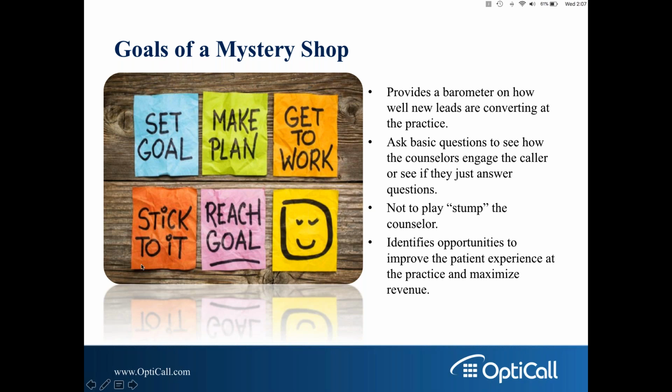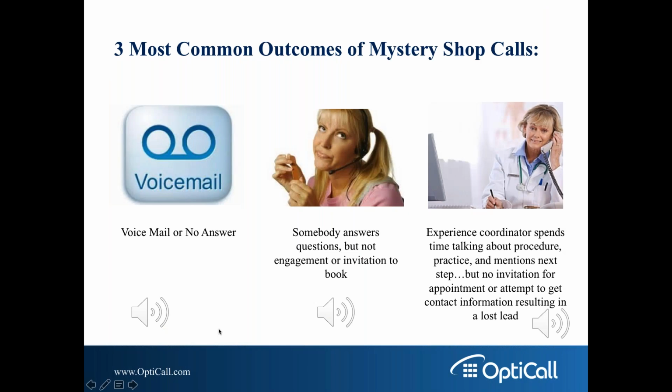That's typically what we'll find as we make a call. We might ask, what's the price for LASIK? Somebody on the other end says, oh, it's like $1,500 to $2,500 per eye, and they might mention a consultation, and they typically let us off the phone after that if we let them know that we're still doing some research, with no effort to invite that caller in or even capture the lead. So we've got a few calls queued up that we're going to play here on the presentation, but we've identified the 3 most common outcomes that we hear on these phone assessments that we do.